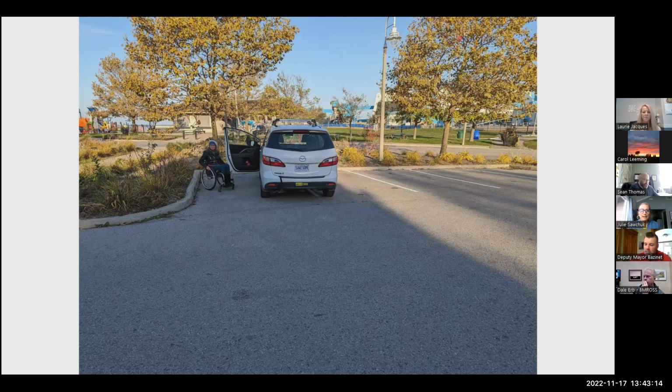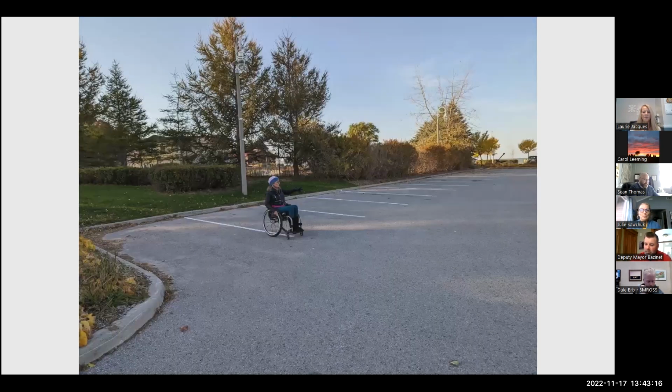This is my other favorite spot to park, and I do the same thing. I straddle the line right here, and then I have this free clear space that I know no one's going to be able to block me in. Corners are great for that, so it's easy to make access possible there.